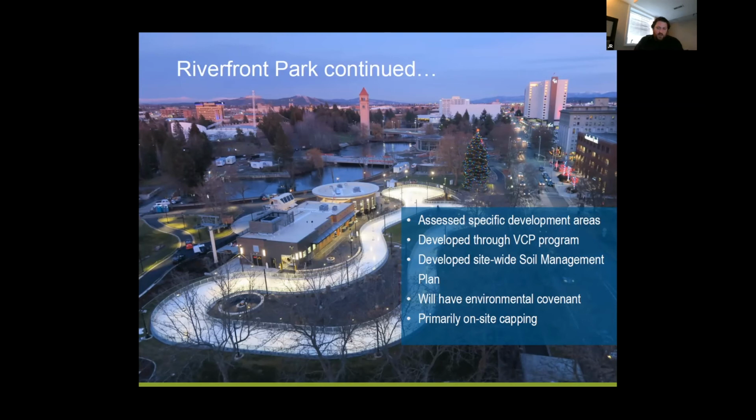Let's see. We did find contamination. Again, it was primarily metals and PAHs. And what we did is we worked with the city and Department of Ecology to get the park into the VCP program. We worked with them to submit our plans throughout construction. And we developed a site-wide soil management plan that said, depending on what contaminants were in the soil and at what concentrations, how we were going to manage them.